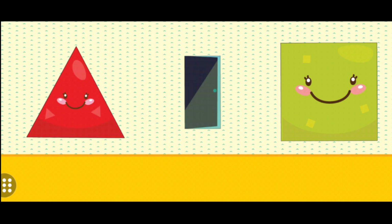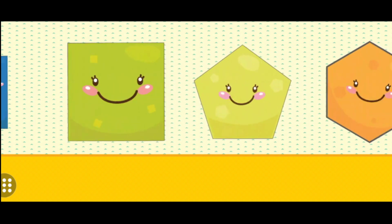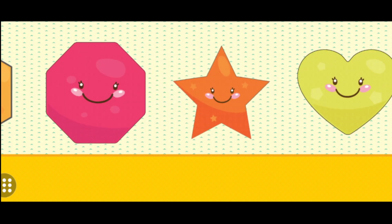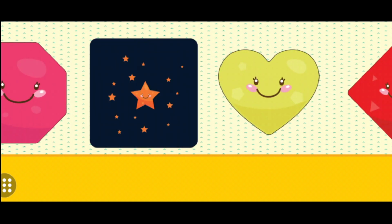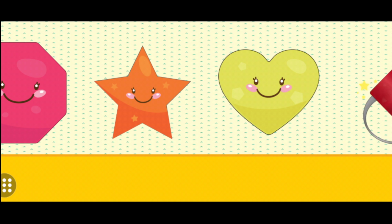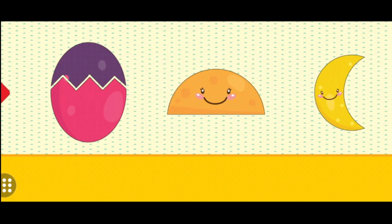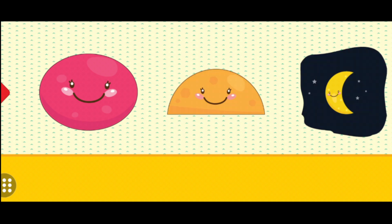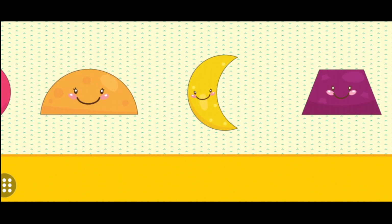Triangle, rectangle, square, pentagon, hexagon, octagon, star, heart, diamond, oval, semicircle, crescent, trapezium.